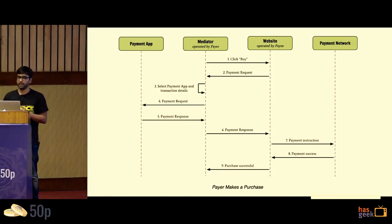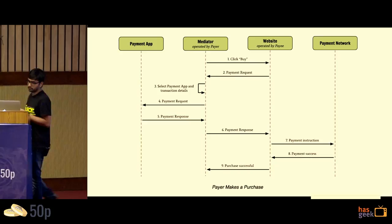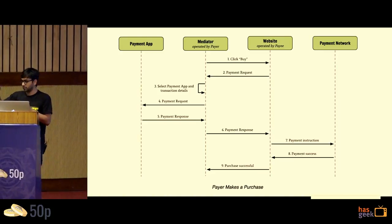This is the flow where the payer buys from the merchant website, or maybe a small web app or a normal app as well. The whole idea is to make the checkout process on a mobile browser very smooth and effective. Here the payer clicks on the buy button on the website, and the payment request is sent to the mediator, which checks and selects the payment app for transaction details, and the payment request is sent to the payment app. Then there is the payment response, the dance that happens. The payment response goes to the website, and then the payment instructions go to the payment network.